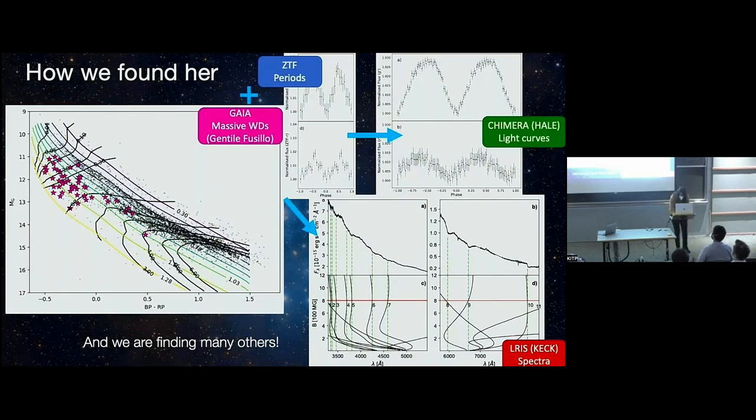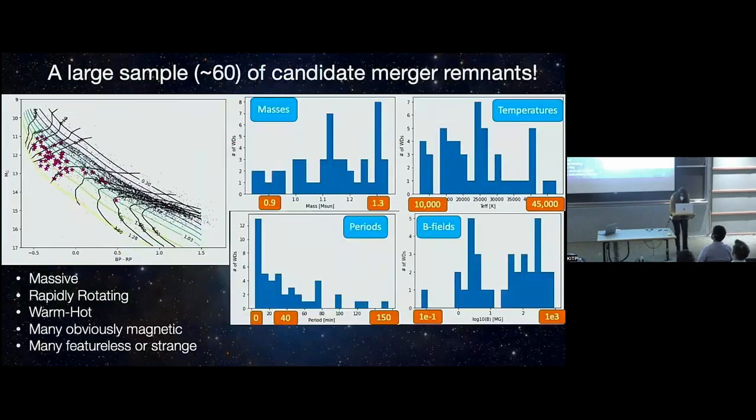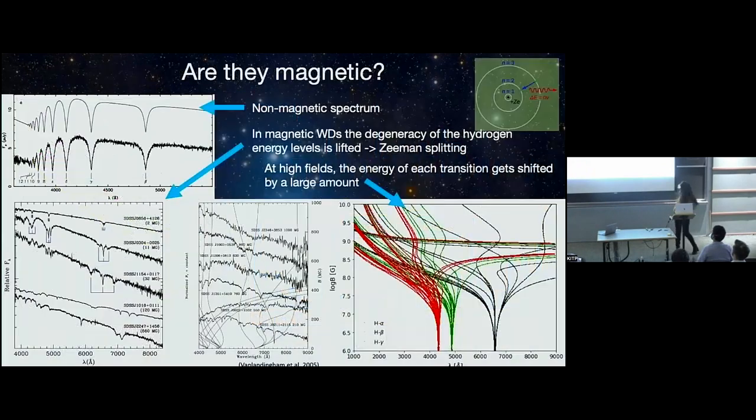Let me just go backward for a second. Okay, so how do we figure out that they're magnetic? Not everyone is super familiar with magnetic white dwarfs, so I'm just going to give a small explanation. Here is a familiar spectrum of a DA white dwarf.